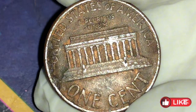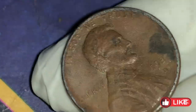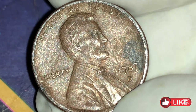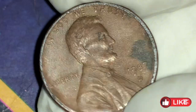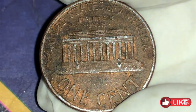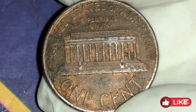Today, we're diving into the story of one very special penny, the 1987 Lincoln Cent. Now, I know what you're thinking. How can a single cent be worth anything more than a penny? Well, buckle up, because this coin has a tale that stretches back decades, filled with history, mystery, and an incredible twist at the end. Let's start with the basics.